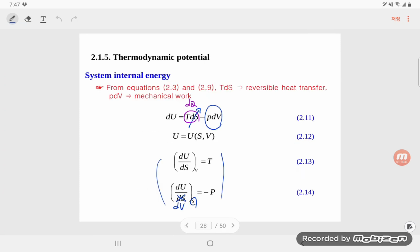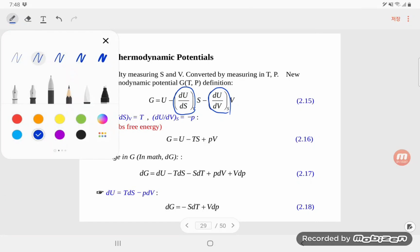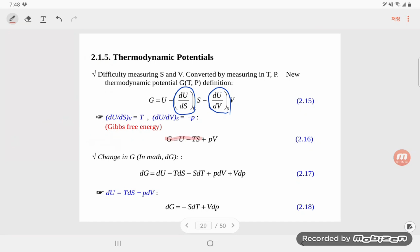Okay, this is a T and this is a P, right? We use the T and P for the energy change, right? That is the original definition of the Gibbs free energy. And the Gibbs free energy is defined as like this one. But just remember this one, G equals U minus TS plus PV.